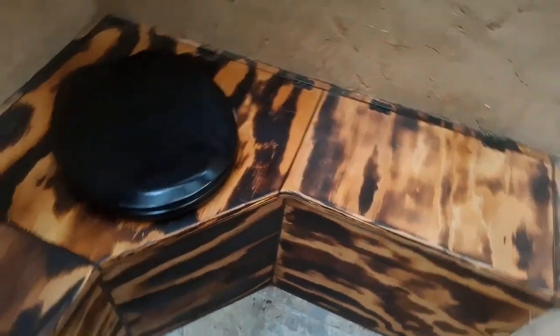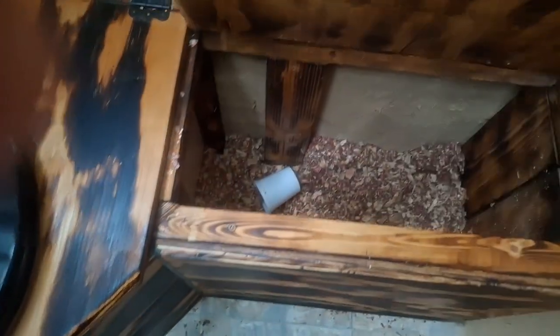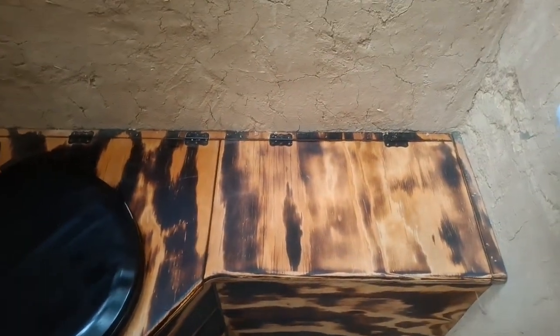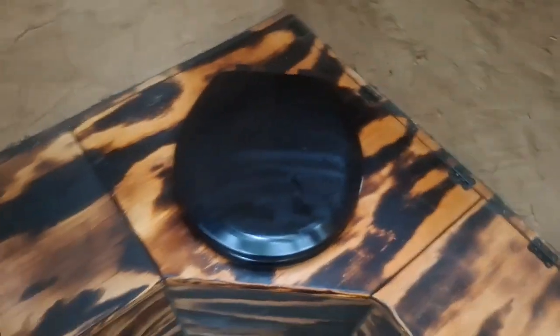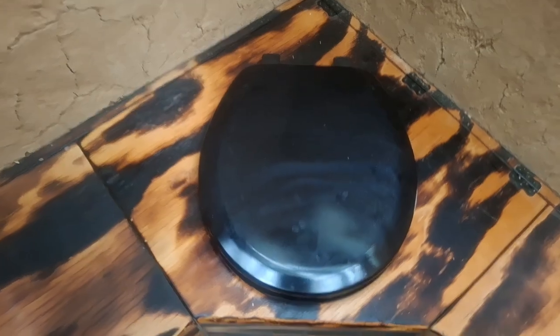And then here is the toilet. It has 3 compartments. This one has wood chips. Looks like I need to fill it. And I just buy the bags of cedar chips for like pet bedding. It works really well, and it kind of smells good and repels bugs, so that's good. And then the toilet part.